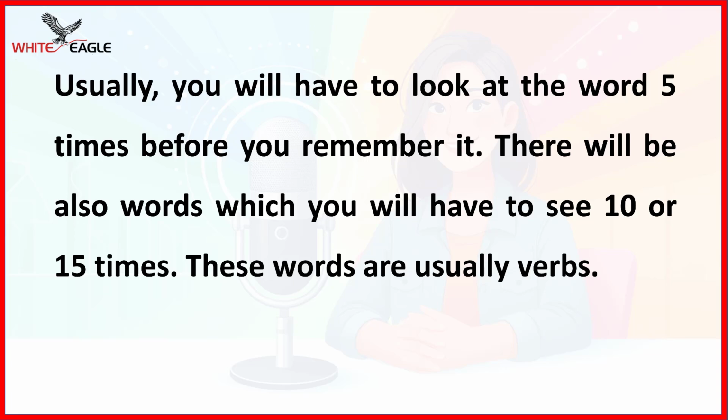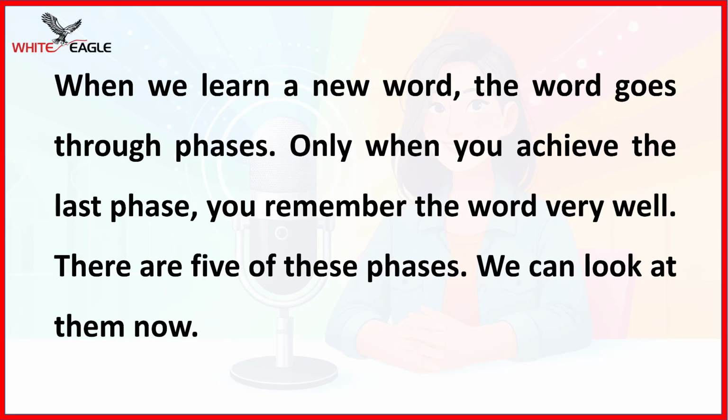These words are usually verbs. When we learn a new word, the word goes through phases. Only when you achieve the last phase, you remember the word very well. There are 5 of these phases. We can look at them now.